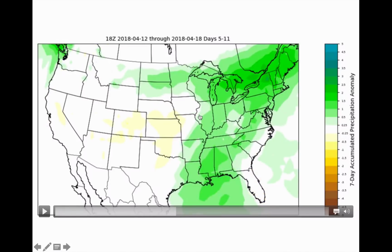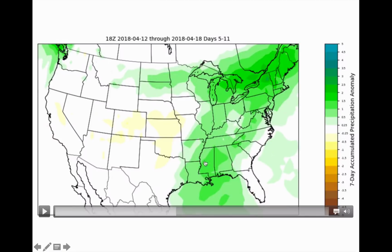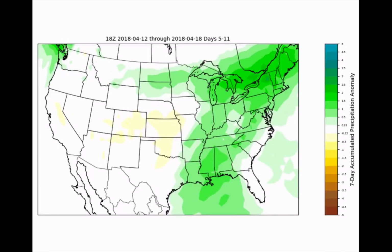In fact, if I just come right in through here, this is the pattern day 5 through 11, but it kind of typifies the whole upcoming weather pattern once we get through this brief warm-up we have this week, with really wet conditions, wetter than average, stretching through this whole area. So this is going to continue to plague farmers who are wanting to get in the fields. We're certainly going to be behind our 5-year average in terms of getting things planted. So this is what we're looking at in the United States.